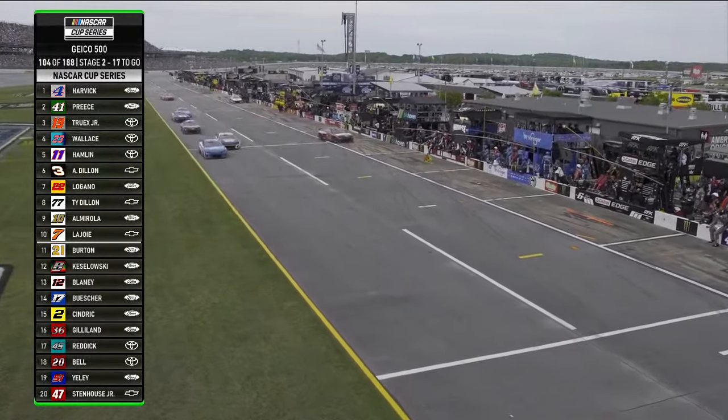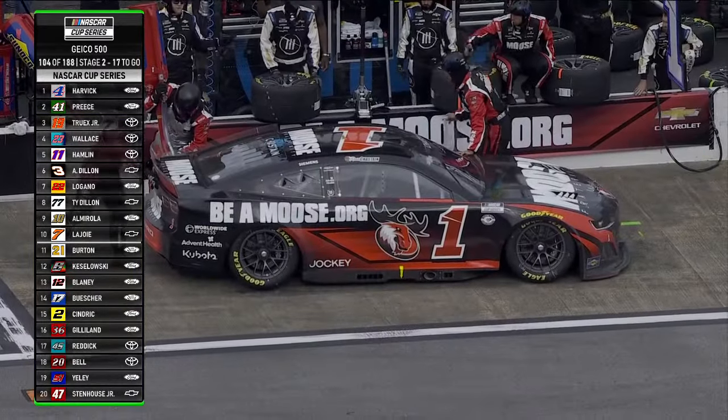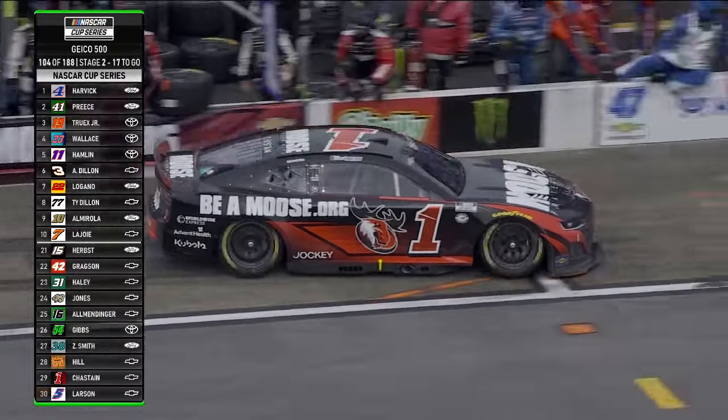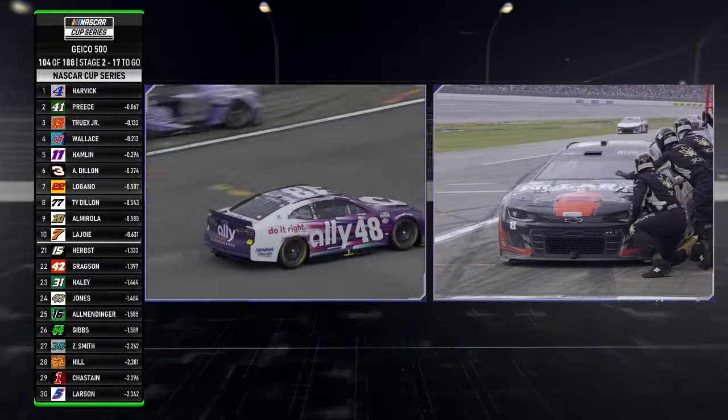Yeah, let's start with the one of Ross Chastain. He's been happy with his car. The only concern is how that car is going in the draft, needing the car behind him to suck up a little bit more. Kyle Busch in the 8 as well. They've worked a little bit on that car. He was really happy with the balance of it early on.